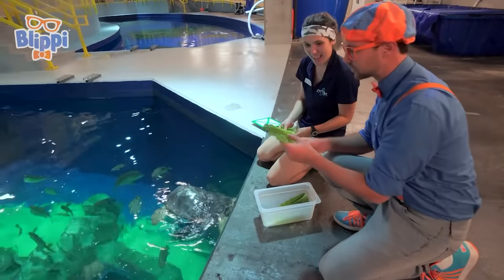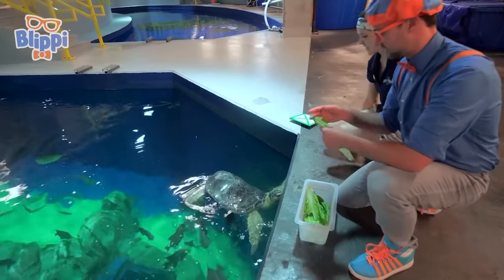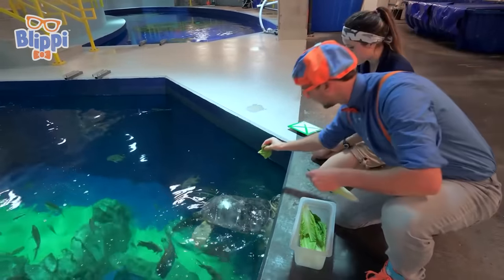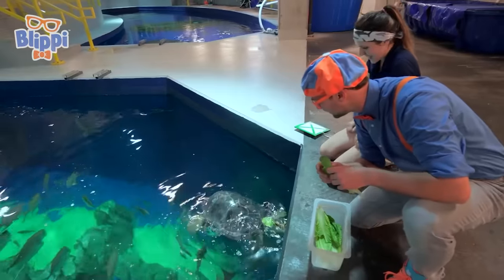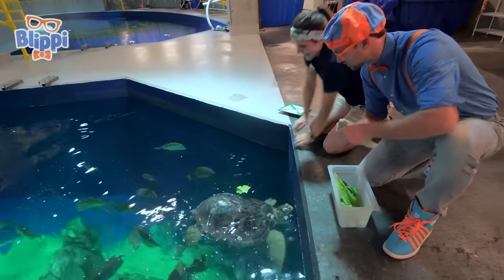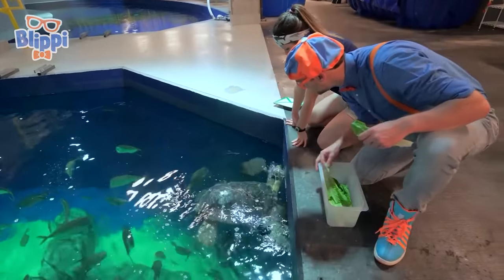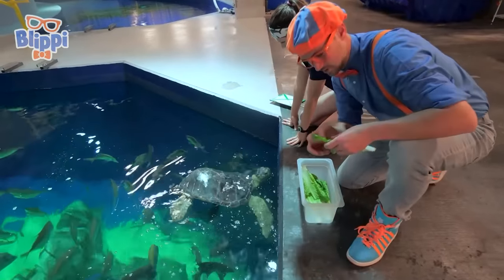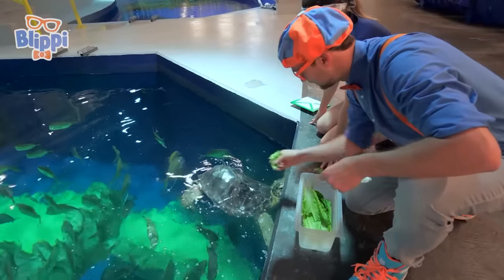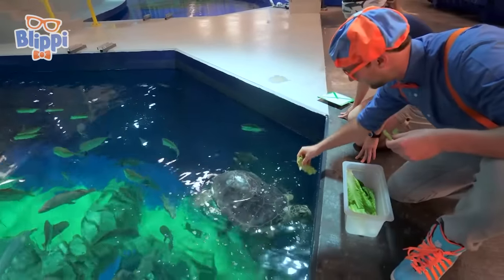Can I try feeding Greta? Yeah. Okay. All right. How do I do it? Just a little bit. The whole leaf, you just pop it in front of her. There you go, Greta. Whoa. Hey, what are you doing? Should I throw another one? There we go. Sometimes she doesn't come. Okay. Ooh, Greta's hungry. Here you go, Greta. Yum. Here you go.